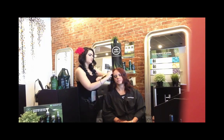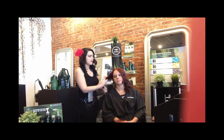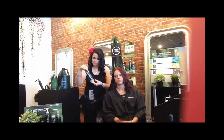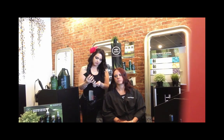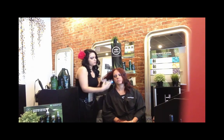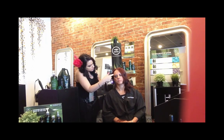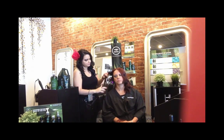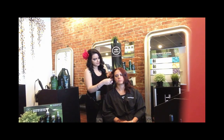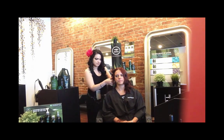So I just rubbed the tea tree firm hold gel on my hands like lotion. And whenever I rub that in like lotion, I'm going to have a little bit of product left over in my hands. I just want a little bit more for her hair. So I'm going to start sectioning out little pieces for my lemon twist. You're just going to take that section and twist it. And we're going to continue to do this all the way around the head until we have our desired look.